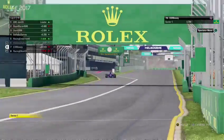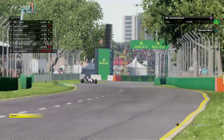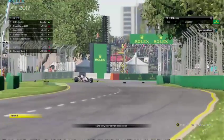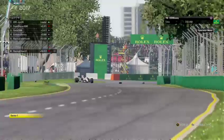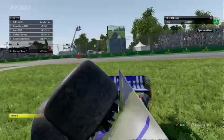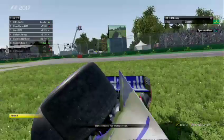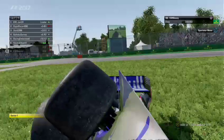Oh, it's Thomas who's out. Thomas is out of the race in sector 1. It's just after the complex of turns 1 and 2, and he's crashed. What has happened? Oh, Jordan's crashed as well. Jordan's lost his back wheel. Jordan's out. We're down to 6 drivers. Thomas went out, and I don't know what happened there. He just went off at turn 1.